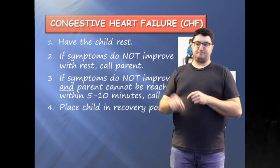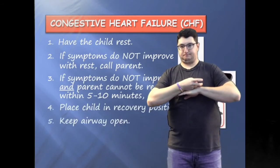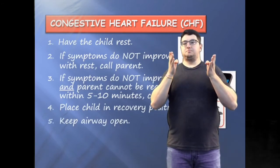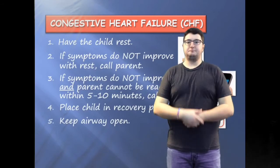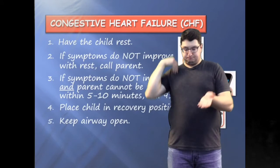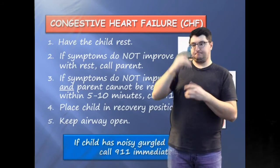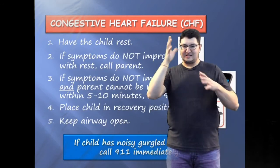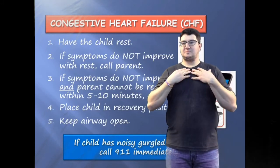Place the child on the floor in recovery position. Keep their airway open. Loosen any tight restrictive clothing around the neck if necessary. Stay with the child until medical personnel arrive and inform them that the child has a cardiac condition. If the child has noisy gurgled breathing, which may be caused by fluid buildup in the lungs, call 911 immediately.